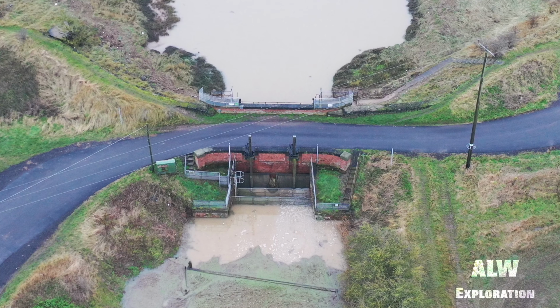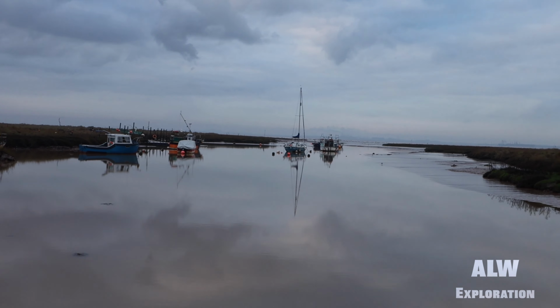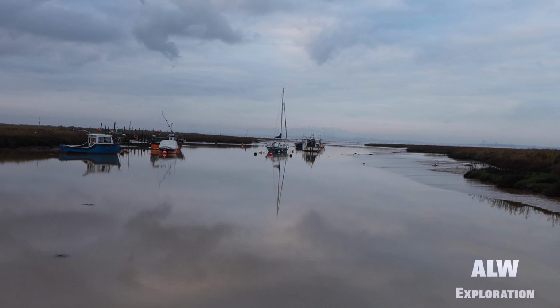But look at this view. That's pretty spectacular. We're getting all the reflections off the clouds as well.